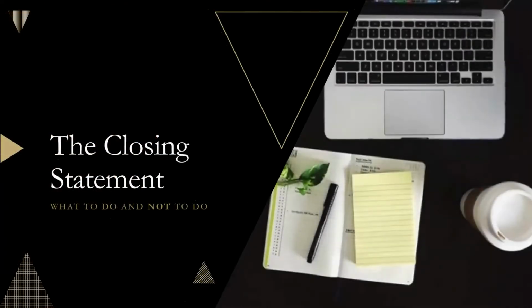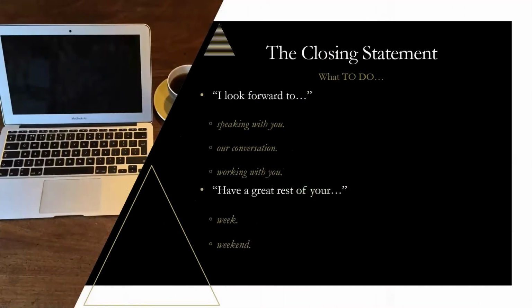The closing statement: what to do and not to do. What to do: after you finish your body paragraph, and your body paragraph is very closely related to the 3 P's: professional, polite, and to the point. Now that you're done with that, you want to jump into the closing statement. So you always want to make sure that the conversation keeps going, and if not keep going, then at least end it nicely.